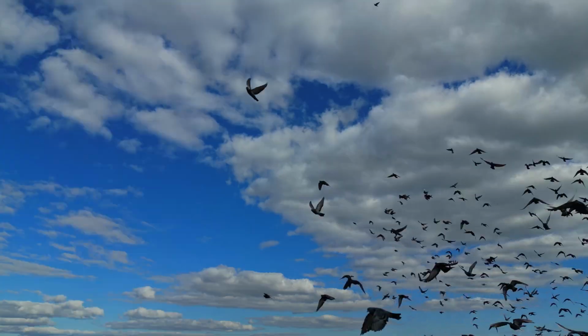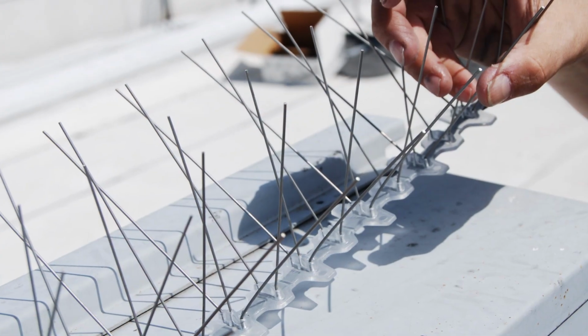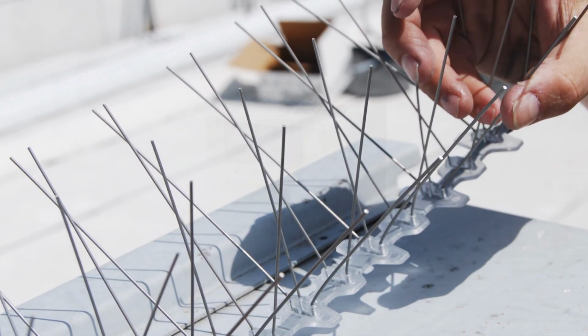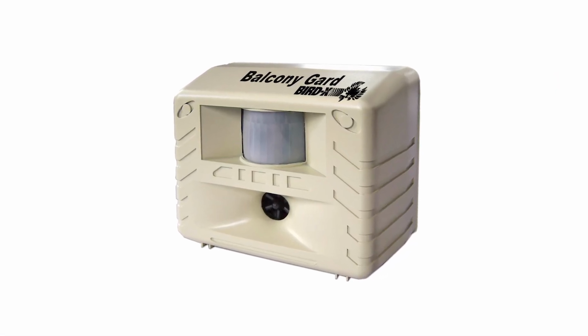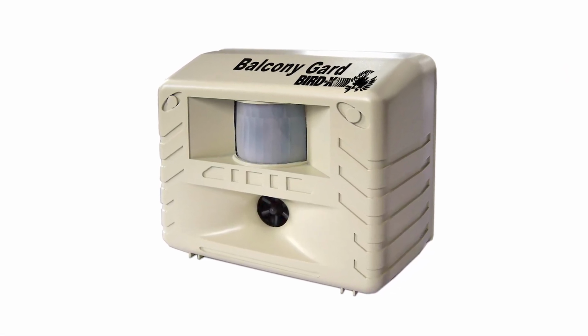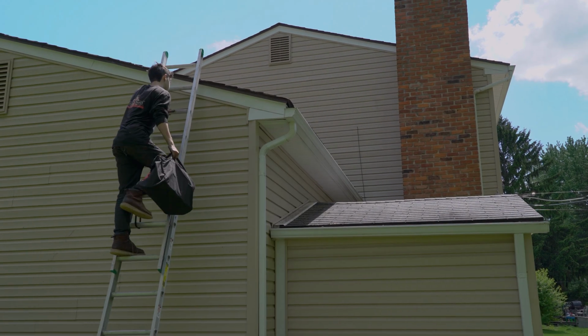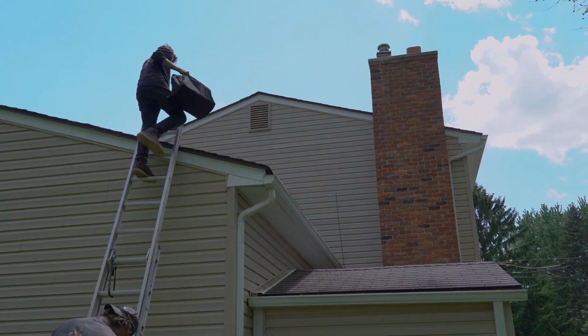The second item we recommend is a bird deterrent device. Options include bird spikes, which make it uncomfortable for birds to perch near the chimney, and ultrasonic bird repellents, which emit high-frequency sounds that are unpleasant to birds, but inaudible to humans. While these deterrents can be effective, make sure they're used in combination with other preventative measures to keep birds from getting too close to your chimney.